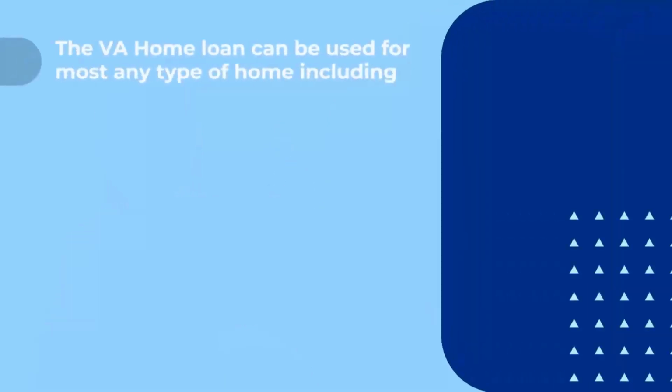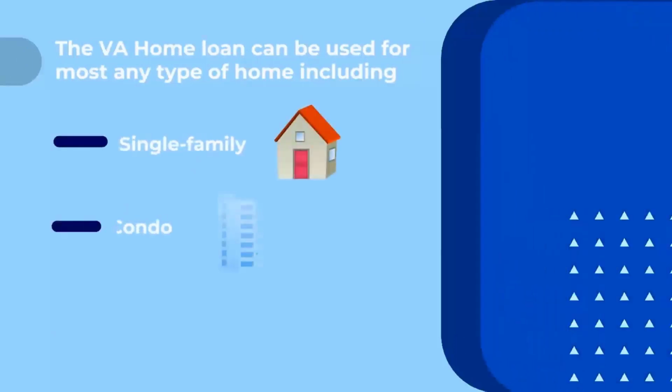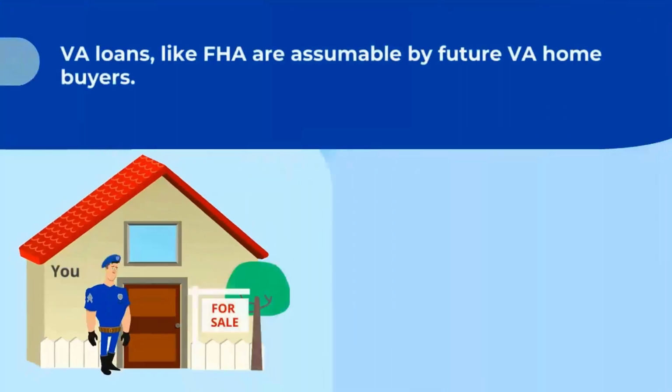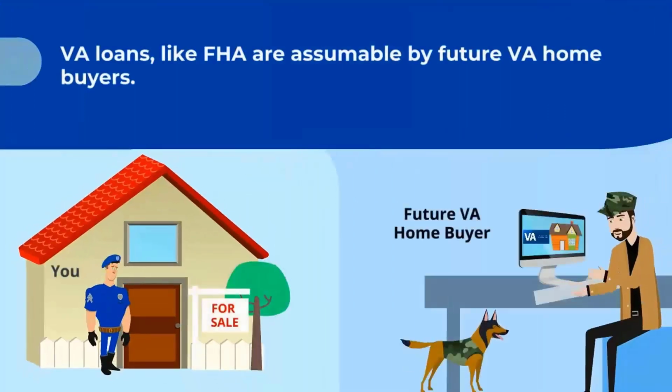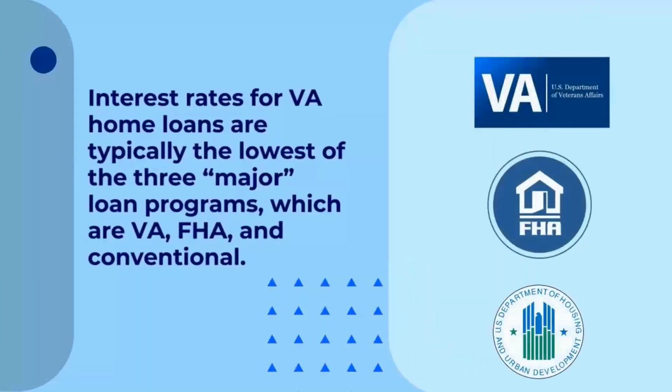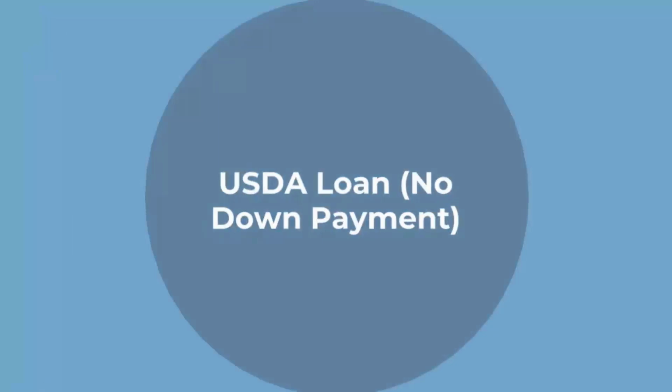The VA Home Loan can be used for most any type of home, including single family, condo, and multi-unit. VA loans, like FHA, are assumable by future VA homebuyers. Interest rates for VA home loans are typically the lowest for the three major loan programs, which are VA, FHA, and conventional. Next, let's look at another great no money down option with the USDA loan.